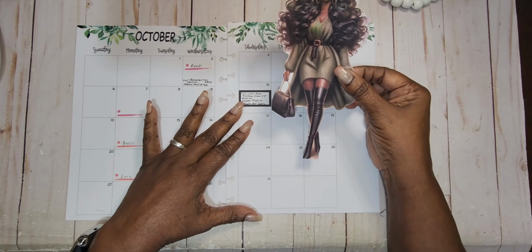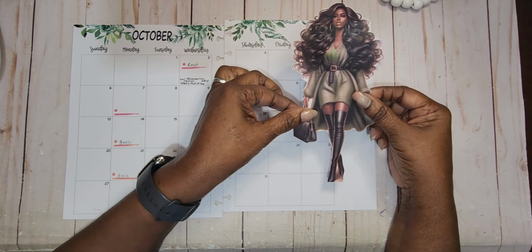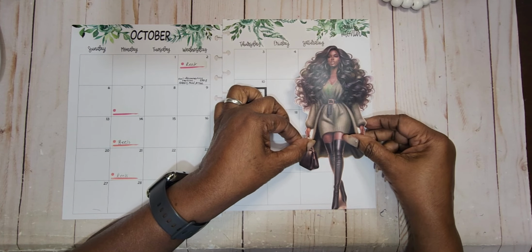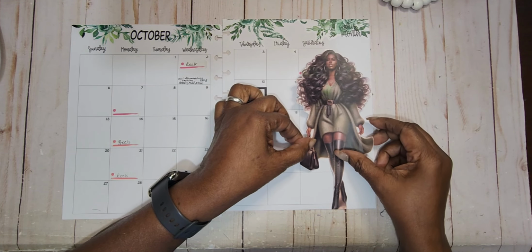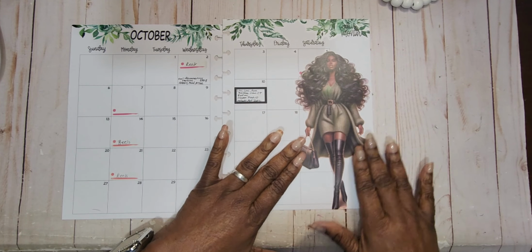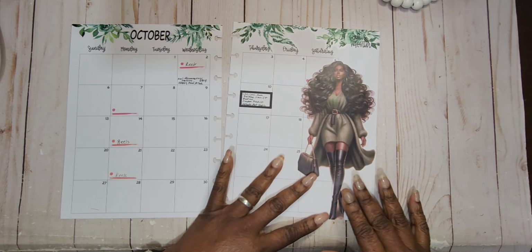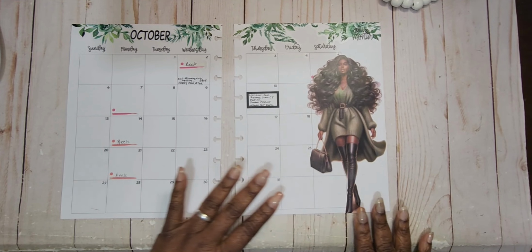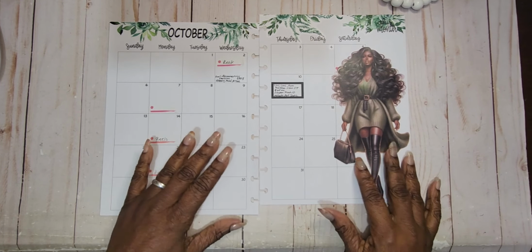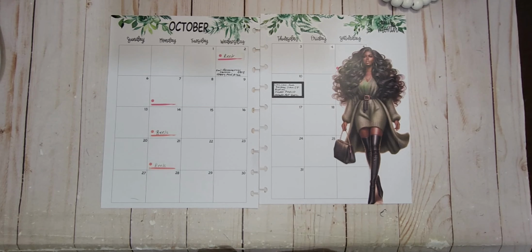Look at this doll. This is not what I'm talking about. Oh, look at her. I've had her for quite some time, y'all. She is gorgeous. Oh, man. Look at her. Will you look at her? Oh, I love her. I love her. Okay, now let's go back to this green sticker book.